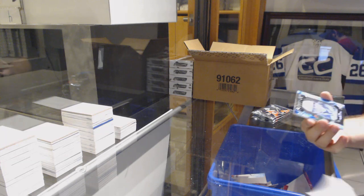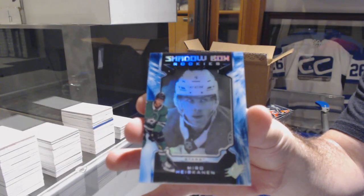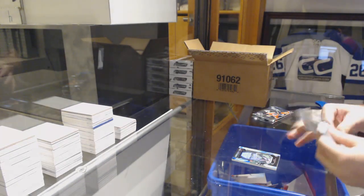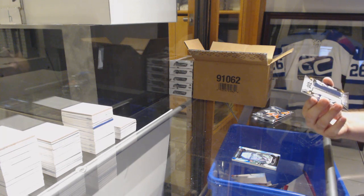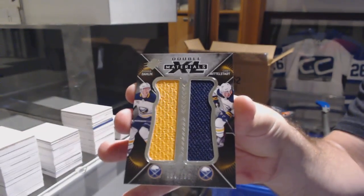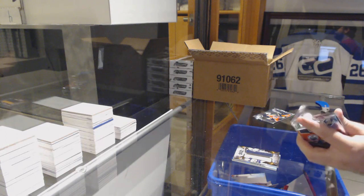For the Dallas Stars, we got a Shadow Box Rookie. It's a 298, Miro Heiskanen. Nice start for Dallas. For the Buffalo Sabres, double XL materials of Dahlin and Mittelstadt. Buffalo already on the board with a Dahlin and a Mittelstadt jersey.